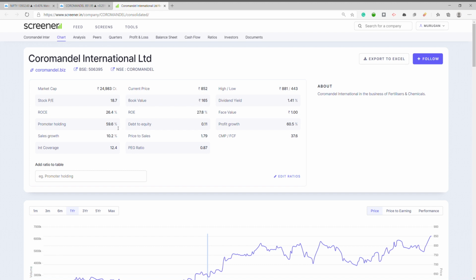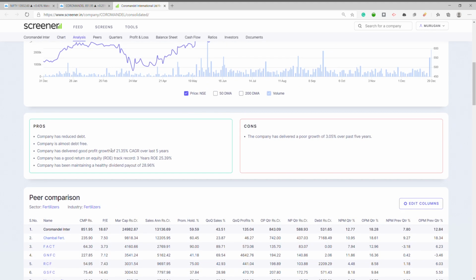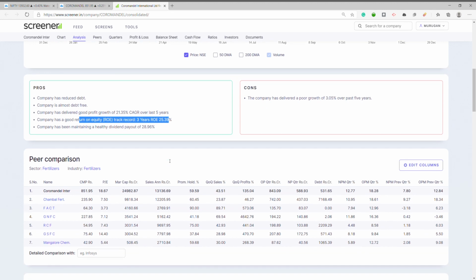The promoter is holding decent shares in the company, so there's nothing to worry about there. Some other things I want to see are the interest coverage ratio and the debt to equity. They hardly have any debt, at least compared to what their assets and cash are. Even the interest coverage is pretty high, so nothing to worry about in terms of debt or the ability to pay back the loans. Among the pros, the company has reduced debt and is almost debt free, and has good profit growth and good return on equity, as we discussed.